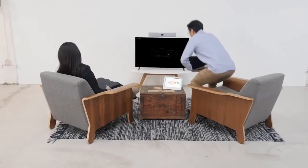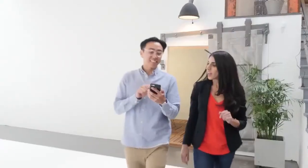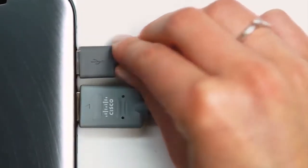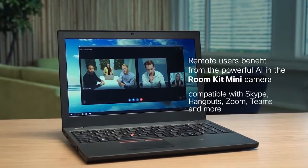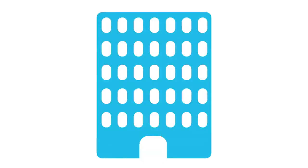Conferencing is easy with WebEx Meetings or Teams, and Teams lets you keep working even after the meeting ends. And get this, if you need to connect with a VideoSoft client, just plug the Mini to your laptop via USB. Your IT team will also be happy because the RoomKit Mini can register to the cloud or on premises.